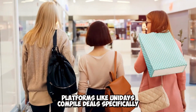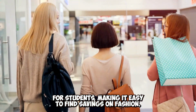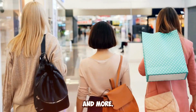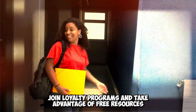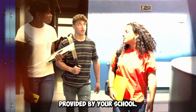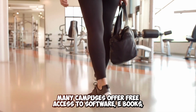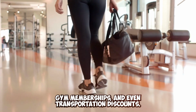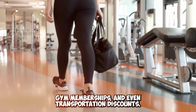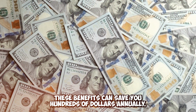Platforms like UNiDAYS compile deals specifically for students, making it easy to find savings on fashion, tech, and more. Join loyalty programs and take advantage of free resources provided by your school. Many campuses offer free access to software, ebooks, gym memberships, and even transportation discounts. These benefits can save you hundreds of dollars annually.